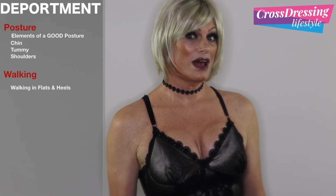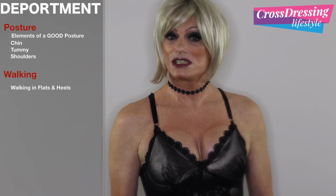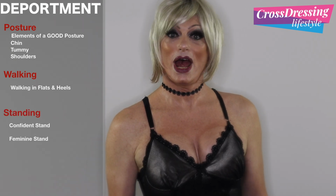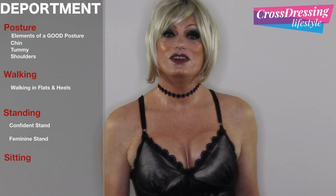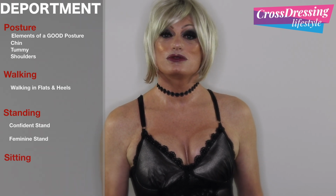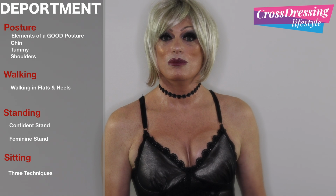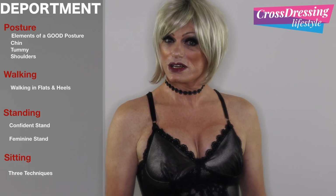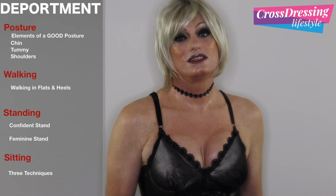The next thing we want to have a little look at is how we stand. Standing with confidence and standing in more of a feminine way. And finally, we're going to finish with 3 techniques we can use when we actually sit down and make us look more elegant and more graceful. So if you want to find out more about each and every one of those elements, please do join me after the intro.